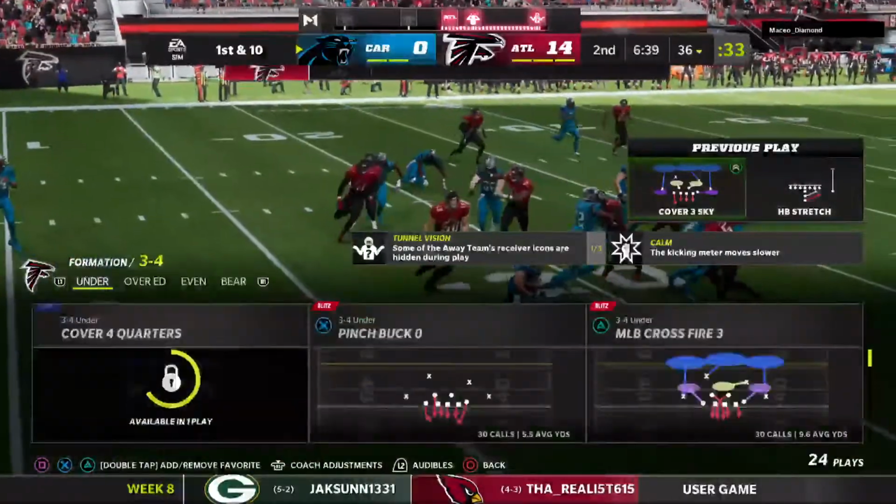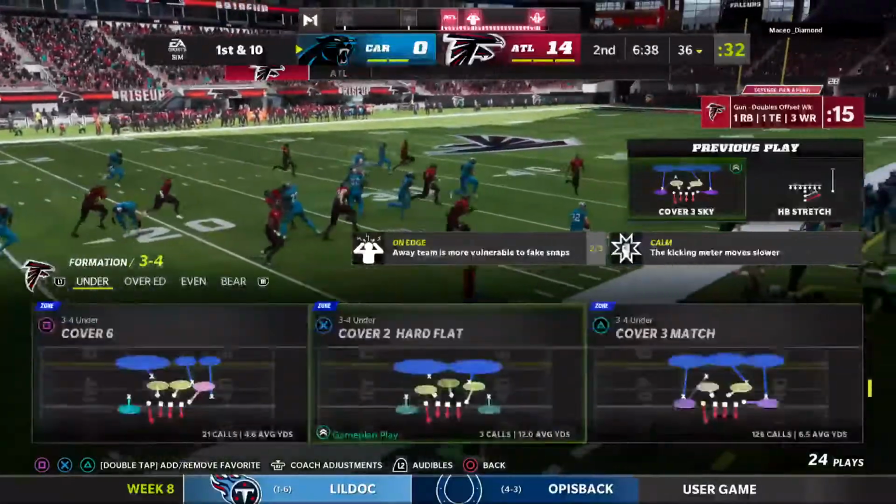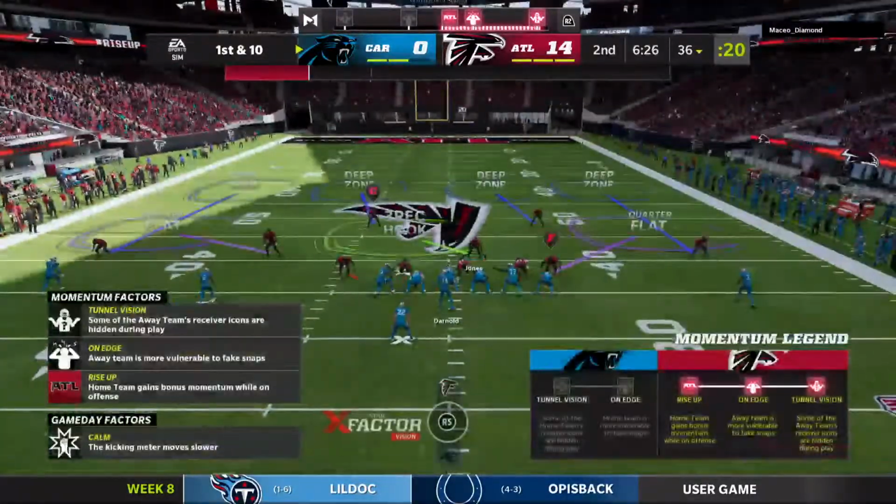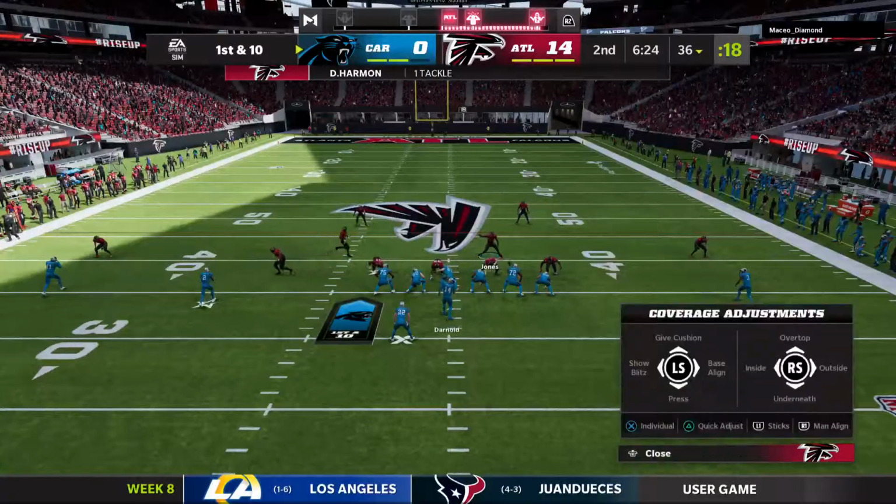It moves the sticks. I'm okay with the call there. In fact, I actually like it. I know they're down a couple of scores, but the running game worked in that situation. I would continue to go in that direction.